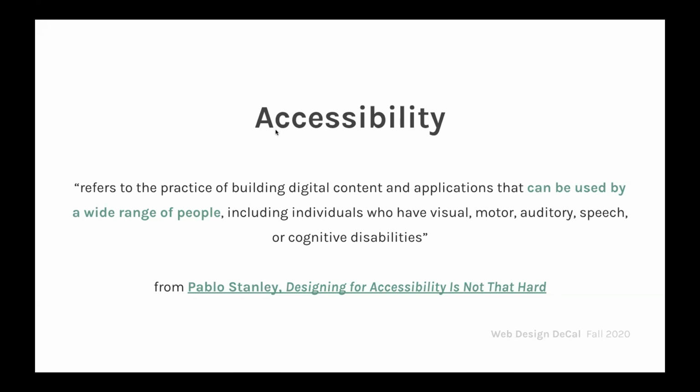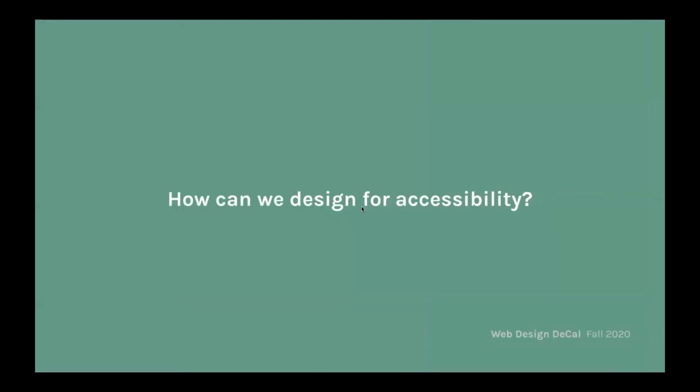I highly recommend reading this article. It's pretty short, covers some similar things to what I'm going to talk about, and it's just a really nice summary for you to look back on after this class. So how can we design for accessibility?